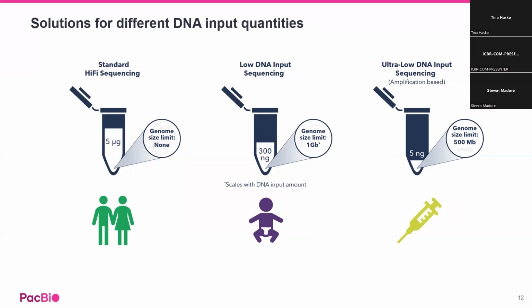However, for the fresh frozen samples from cells, from non-FFPE samples, there are a few inputs which are very much important. So you can have standard sequencing, which is in the range of micrograms of input for your sequencing, and that's for normal bulk analysis of your tissue, cells, etc. You also have low DNA input sequencing, which goes to 300 nanograms, and it's specifically important for small animal studies or studies on children, because you cannot just get enough DNA from small samples.